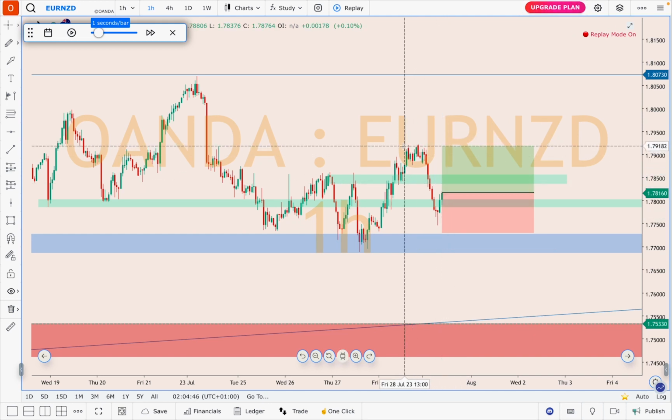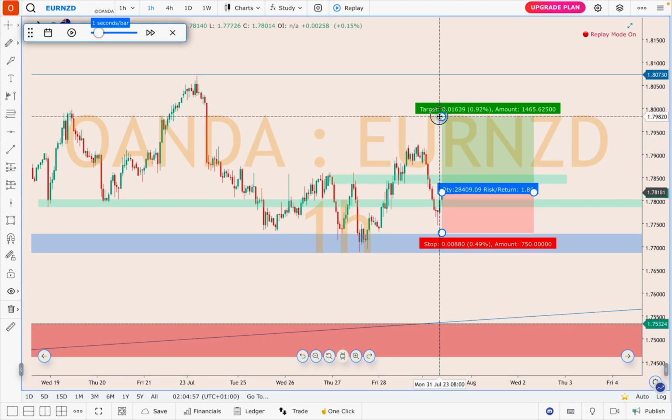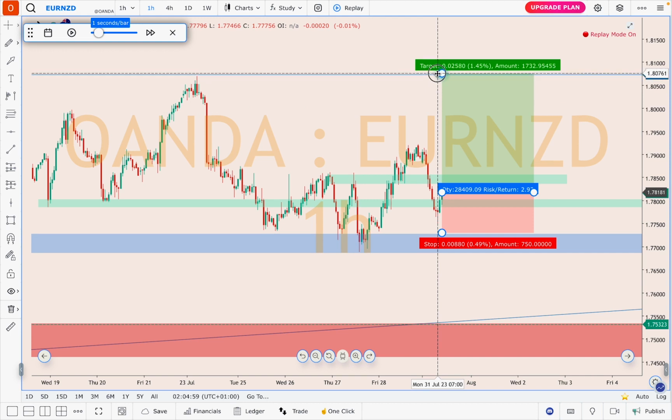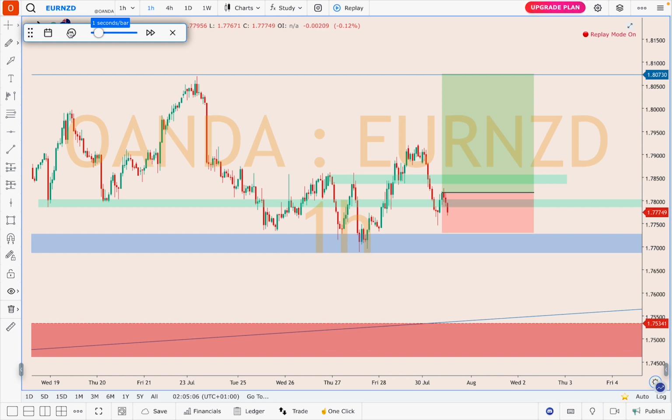So the plan is to take some profit around here, since we have sellers present on this level, and they will try to push price back down. And then if price continues to go up, we take some more profit right here, and then hold the rest right here for about 1 to 3 risk to reward. Let's see how that goes.